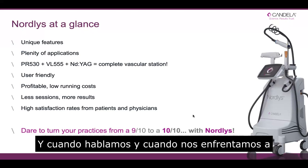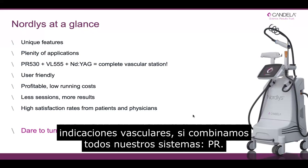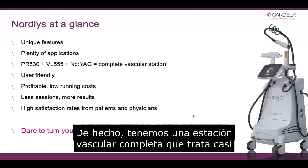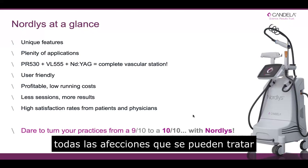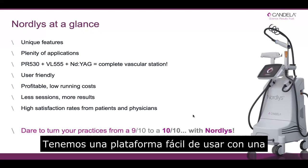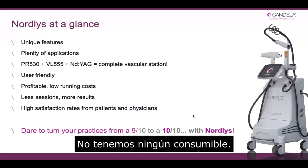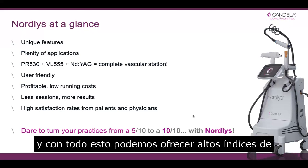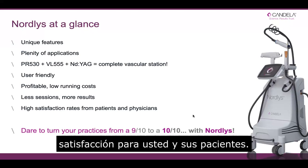And when we face vascular indications, if we combine on our system a PR, a VL, and an ND piece, we actually have a complete vascular station treating almost every condition that is treatable by technology. We have a user-friendly platform with a user-guided interface. We don't have any consumables, so it's profitable with a low running cost, and with all of these we can provide high satisfaction rates for you and for your patients.